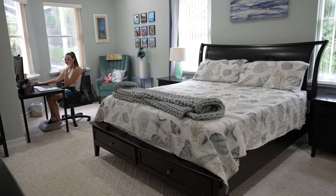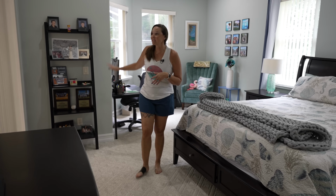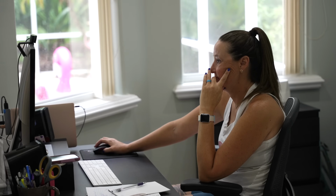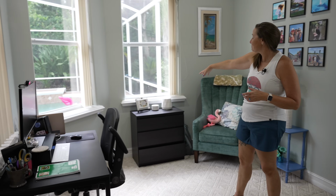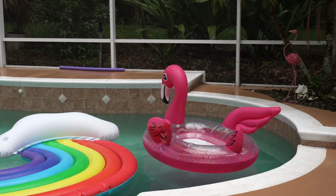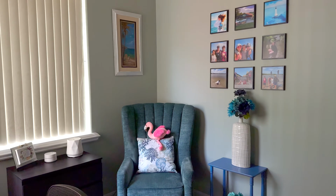Now, because Ben and I need some separation when we work and things of that nature, this is where my workstation is set up when we are not on the road. This is kind of my space. I actually really like having the view of the pool. I love flamingos. My little meadow flamingo out there was Ben's anniversary present to me for our anniversary this last year. Again, just like everything else in the house, everything in this space, the bed, the nightstands, the lamps, this chair, literally everything was secondhand.